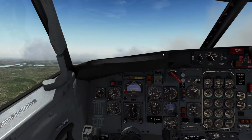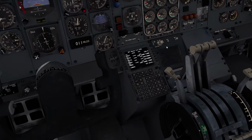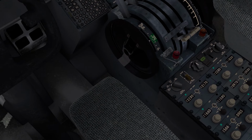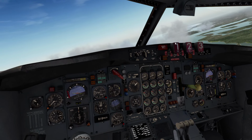So what we need to do is set ourselves direct to the Merritt intersection. And I think I know how to do that. This thing gets a little weird sometimes. So we should be able to grab the Merritt intersection, put it back here at the top, and then exec that. And if we come down to the autopilot panel and we put ourselves into auxiliary nav for our nav selector, that should turn us direct to Merritt.